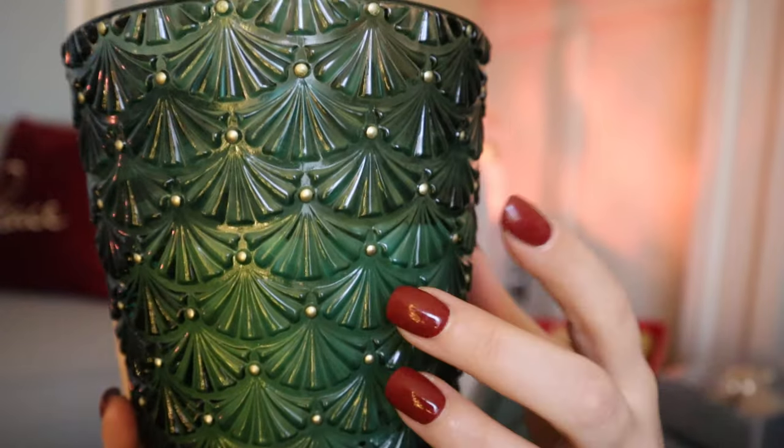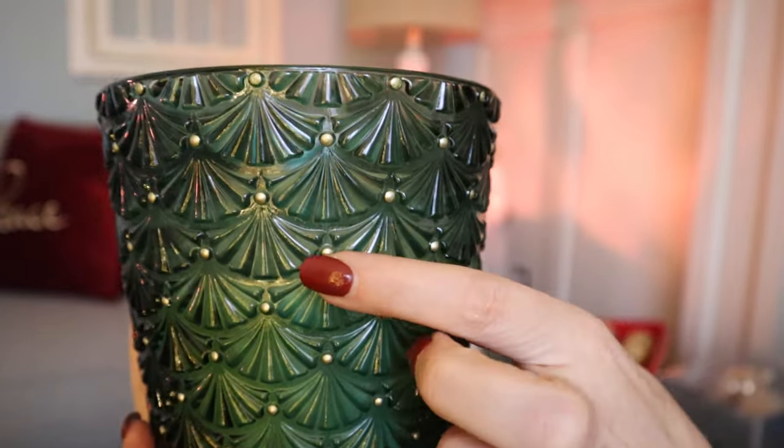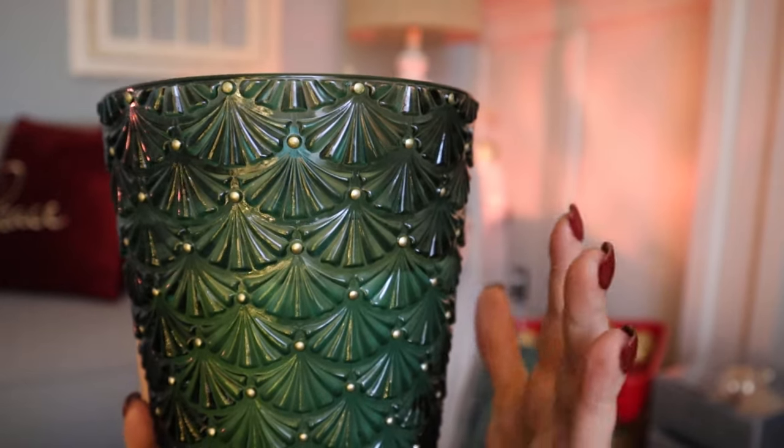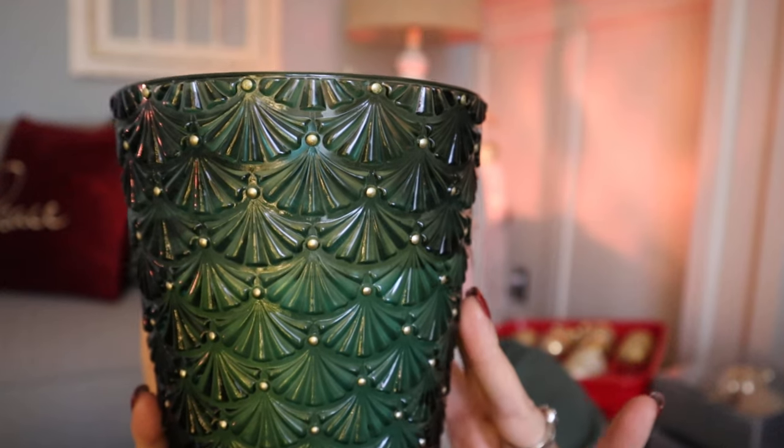First of all, the shade of green is perfect, but these little shells or fans are kind of embossed into the glass, and then you have these little gold accents throughout. I just think this is so stunning. I don't think I've ever seen a prettier vessel. Well, a lot of the Volupsa vessels are really pretty, but I think this one is just exceptionally beautiful. And as someone who is entering her love of green era, this one just spoke to me this year. She's a must try.